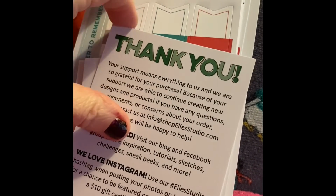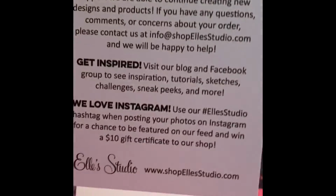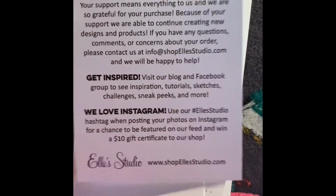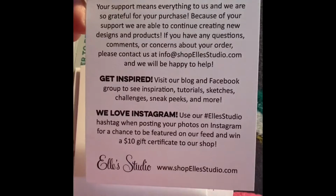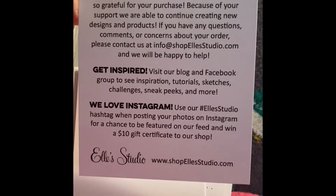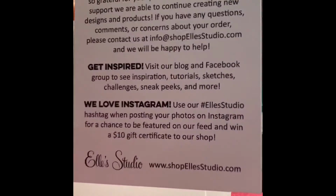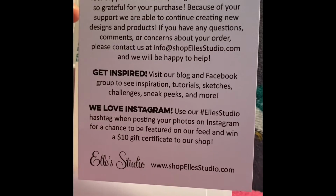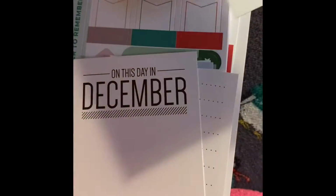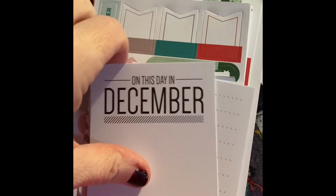But I did receive my December Elle Studio kit, and I thought I'd share it with you. So just real quickly, I'm going to share that, and then I'll give you an overview of what you can expect next week with my December daily, because I'm hoping to get a lot of it done while I'm on Christmas break, and my break starts on Tuesday, so my last day of class is Monday.